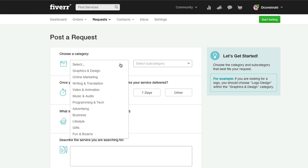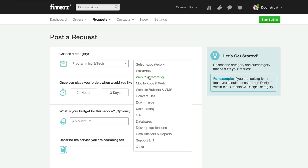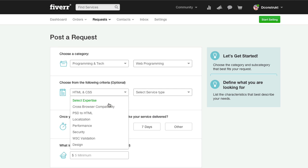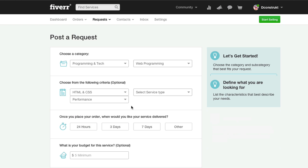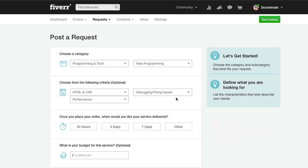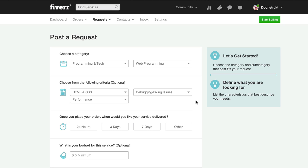So I'm going to select a category, and I'll show you one that I actually got done recently. I'm going to go programming and tech, and then web programming, and you'll see here that you can get a little bit more detailed. I'm going to go HTML and CSS, and then performance because I want somebody to speed up a web page. So let's go here, debugging. Okay, and you can see how detailed it is. I mean, you can get really, really detailed with what you need done.